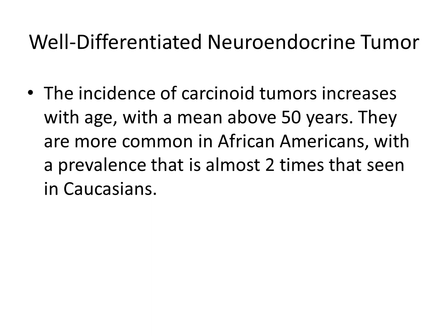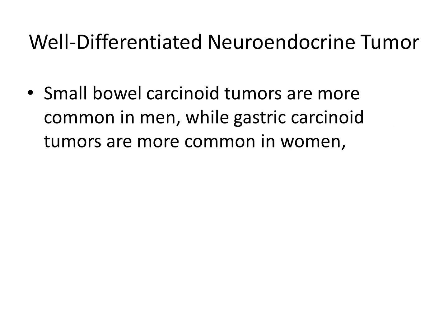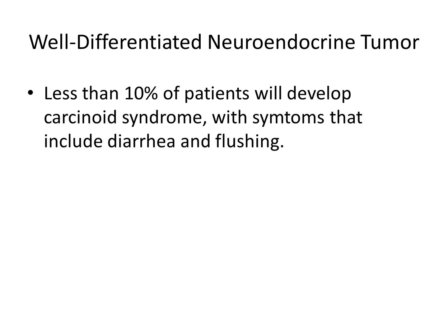The incidence of carcinoid tumors increases with age, with a mean above 50 years. They are more common in African Americans, with a prevalence that is almost 2 times that seen in Caucasians. Small bowel carcinoid tumors are more common in men, while gastric carcinoid tumors are more common in women. Less than 10% of patients will develop carcinoid syndrome, with symptoms that include diarrhea and flushing.